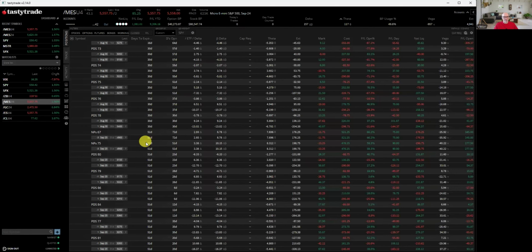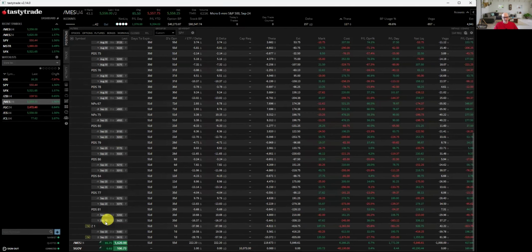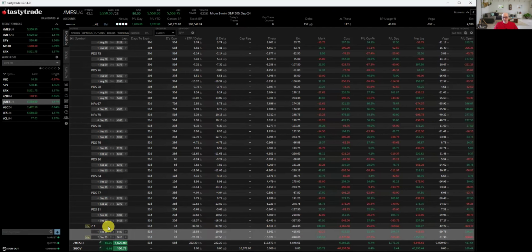However, at the same time, we have a zebra trade right here. And that one is showing a loss today, obviously, because this is a negative delta trade. You can see it has around 38 negative deltas, SPY deltas. And that was brought on when our metrics were out of line to bring in some negative delta trade and buying power relief and all that good stuff. However, this one now is showing loss because the market is moving up. We don't know what's going to happen tomorrow.